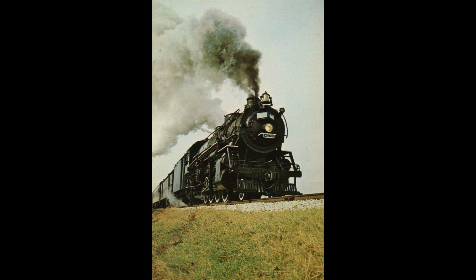Shortly after 2102 was restored, she double-headed with Grand Trunk Western Mikado number 4070 on the Horseshoe Curve. Unfortunately, 4070 was not up to par on this trip, as she was having major mechanical failures, which forced Conrail to ban steam excursions for a little bit.